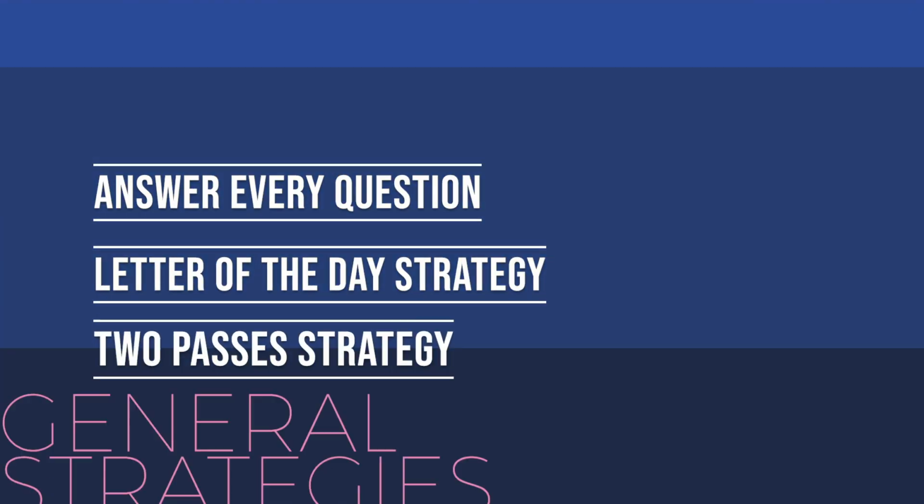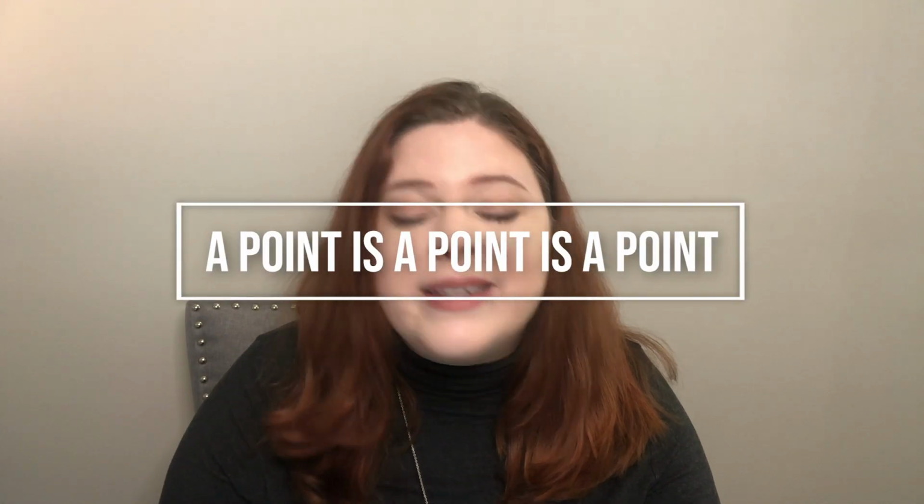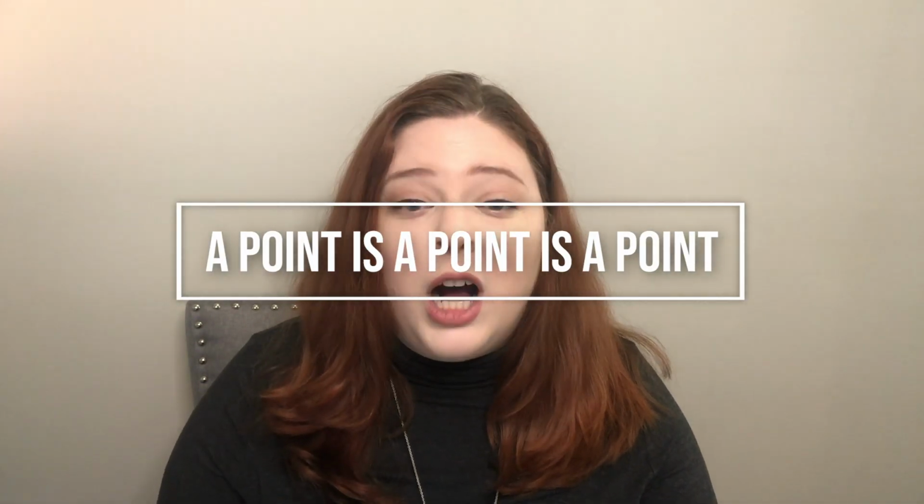The 2 passes strategy is a very effective and important strategy for getting your personal best score on the SAT. The 2 passes strategy is basically a way to make sure that you have enough time to answer the questions that are easiest for you. On the SAT, it's important to remember that a point is a point is a point. On the reading section, the hardest question that you'll tackle is worth the exact same amount as the easiest question that you'll tackle.